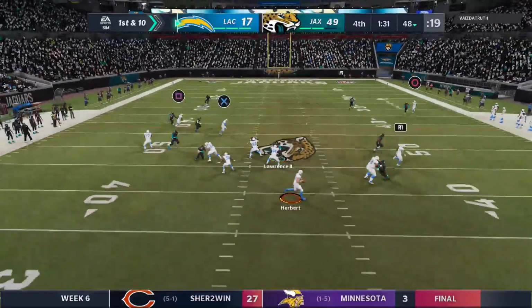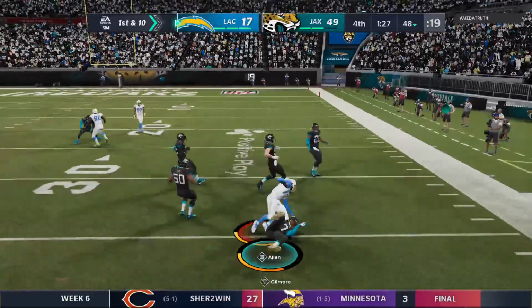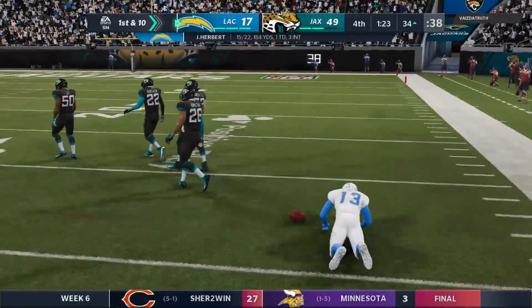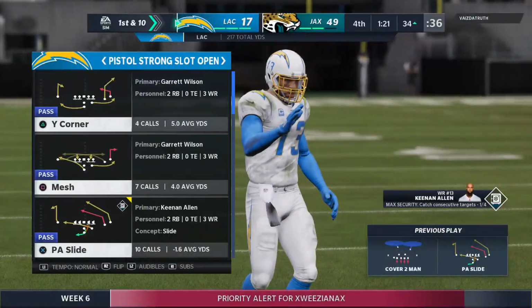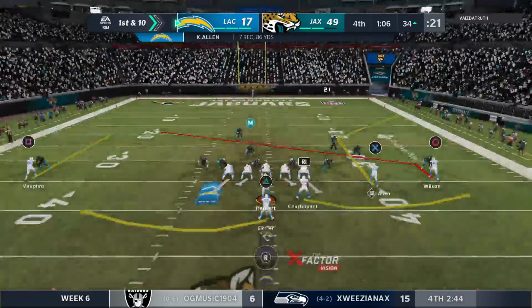Back to throw here, Herbert. Across the formation, he's got a man. That's Allen. And he gets this inside the 35-yard line. Another big gainer that time. This one goes for 19 yards. From the 34 now, here's 1st and 10.